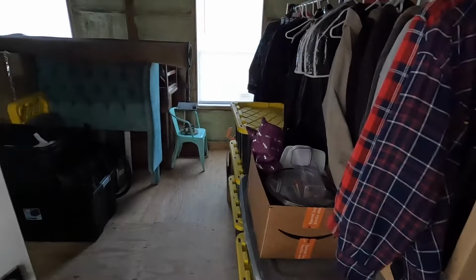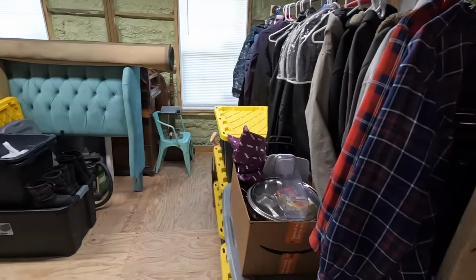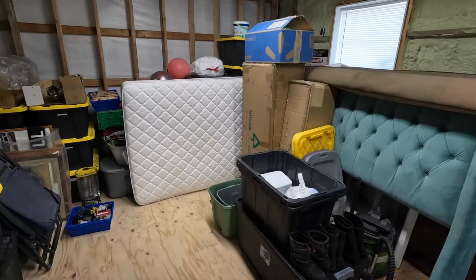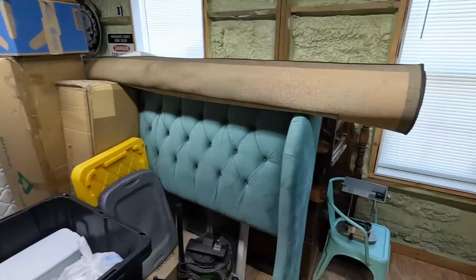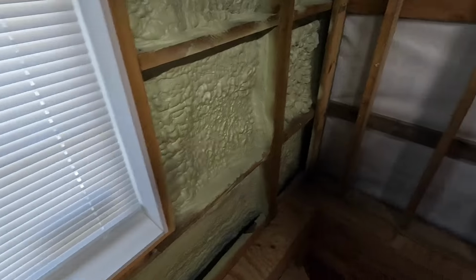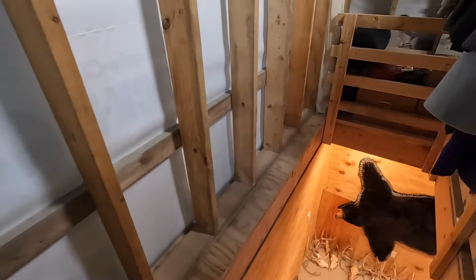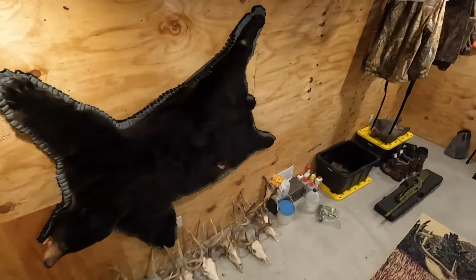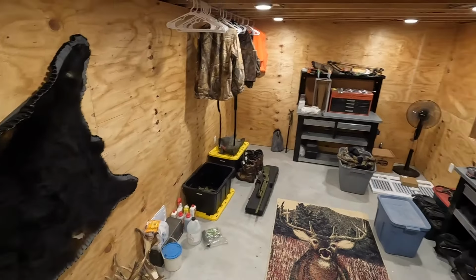This is above the storm shelter. I call it a storm shelter, place to seek safety. So this is just the upstairs. Eventually we want to make this a studio. But down here is where we go if there's like a tornado, anything like that. Just got some hunting gear down here right now.